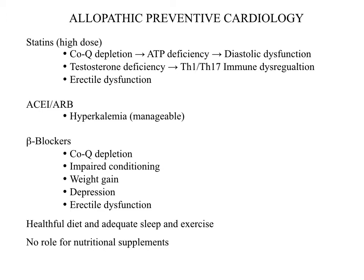So there's a role for statins, but the problem is they deplete CoQ, which leads to ATP deficiency, which leads to diastolic dysfunction. If you put a patient on a statin and you don't replete them with coenzyme Q, they will develop diastolic dysfunction. Statins will lower testosterone. Testosterone blunts Th1, Th17 immune dysregulation. So that's a negative, and nobody wants to have erectile dysfunction.